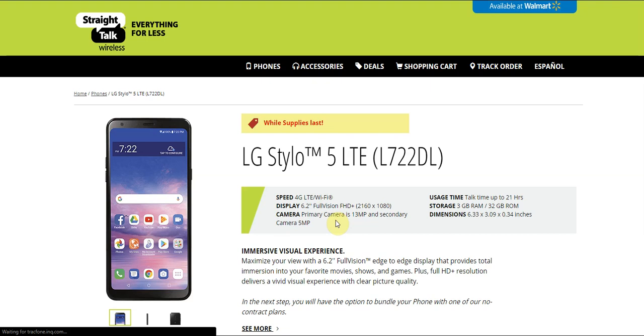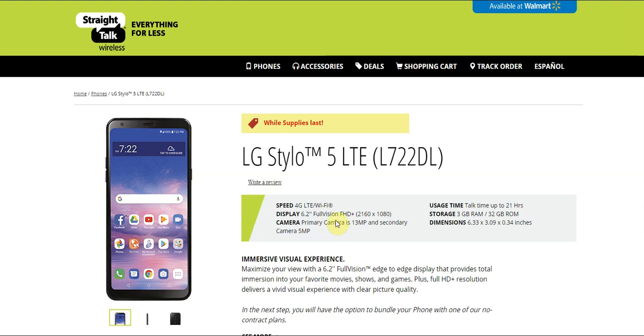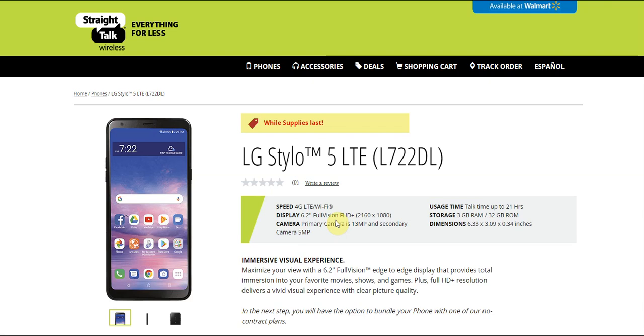The LG checker, and today I'm doing a video on the LG Stylo 5 for Straight Talk. So Stylo 5 is now at Straight Talk. You guys are going to get another Stylo from Straight Talk, the Stylo 5. That's what you can look at here. So Stylo 5 is an option after the Stylo 4 last year.